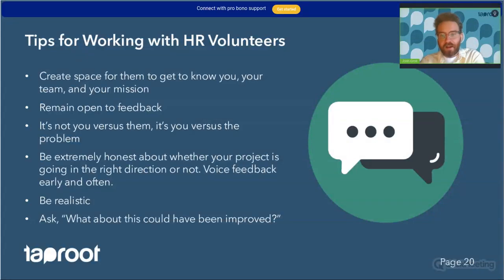Remain open to feedback. HR, board, and coaching work can be some of the most delicate projects you enter into as nonprofit leaders. This could be one of the reasons why HR pro bono has historically been the most underutilized type of pro bono for nonprofits. You may hear really hard feedback and truths about your organization and where it needs to improve, but it also has the power to be some of the most impactful types of feedback.